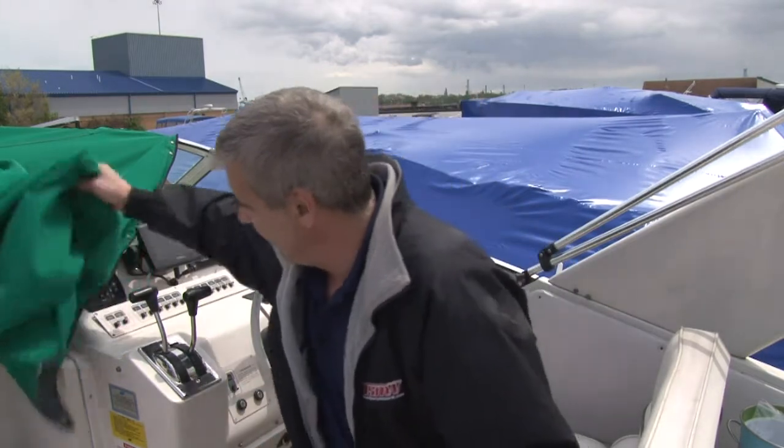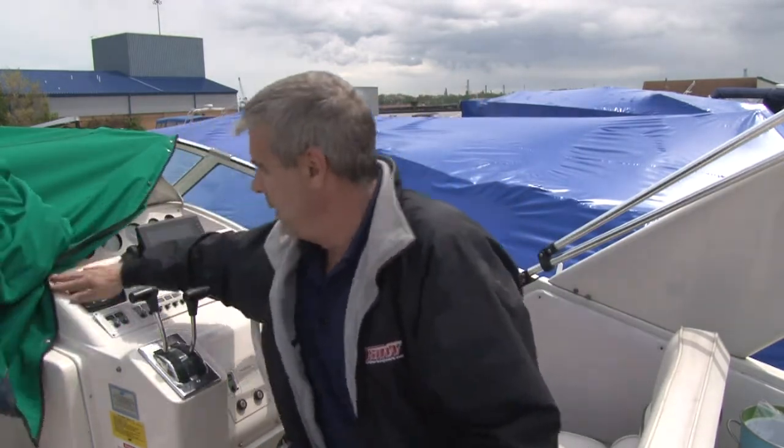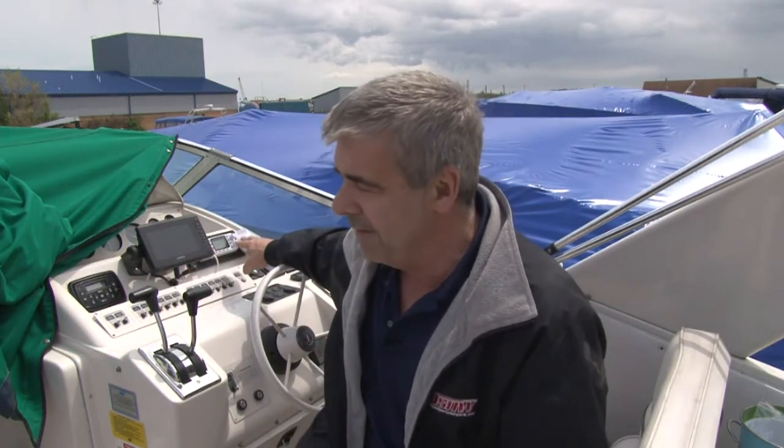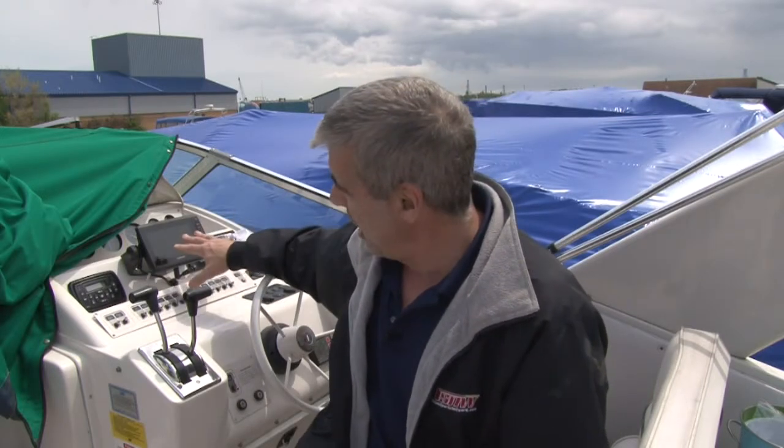Now we put in a new Garmin system, and I kind of got some of it showing here. We had a wide open area here, and we already had our VHF radio in. We put the Garmin in. There was a Garmin there. It was from the 90s, and the screen was cracked. It just wasn't going to work anymore.